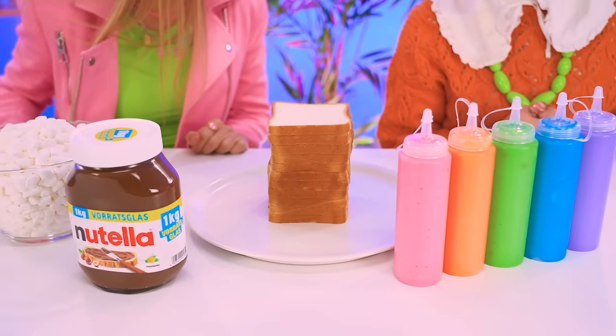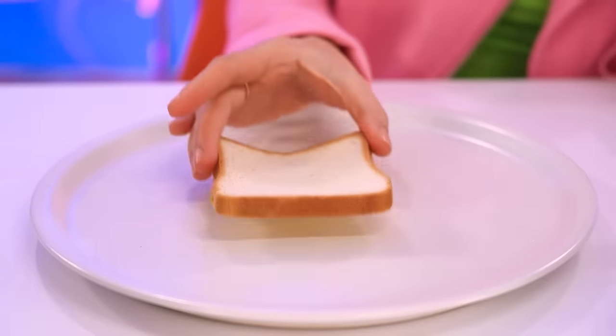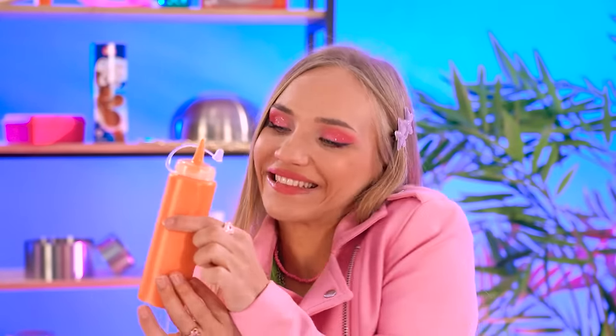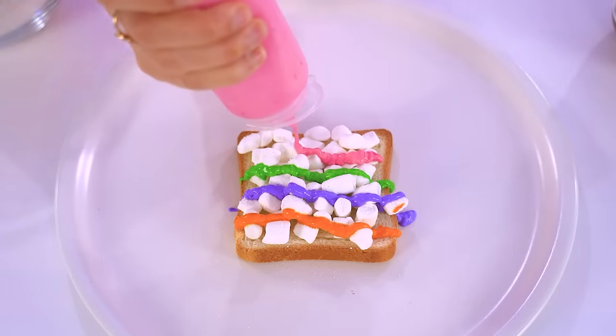Boo-hoo! Time to make sandwiches! Can you handle it? I think so! Time to spring into action! Marshmallows! Best decision! Best thing since sliced bread! We have to have the base! And some orange sauce! Yes! Perfect! Purple sauce! Green! Pink! And blue! Yes! Let's add the second slice!